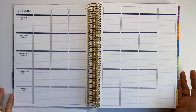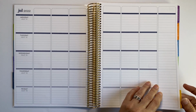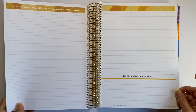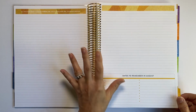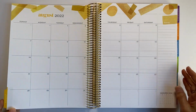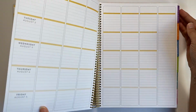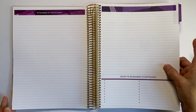So just a lot of different ways that you can set up these weekly pages. August is the beautiful gold color. Again, the same. You get these 2 pages that have the color of the month in it, and then you get your monthly view, and then your weeks.